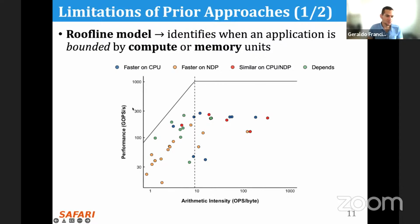In this plot here, we classify applications in four main categories: applications that run faster on the CPU compared to the NDP system, applications that run faster on the NDP system compared to the CPU, applications that have similar performance on the CPU and the NDP system, and applications whose performance depends on the particular system configuration, as for example the core count. Based on that, we draw the following observations.